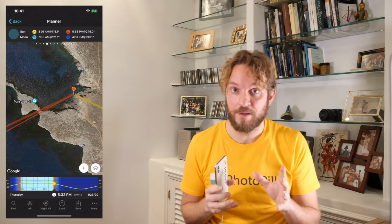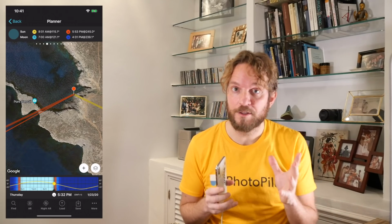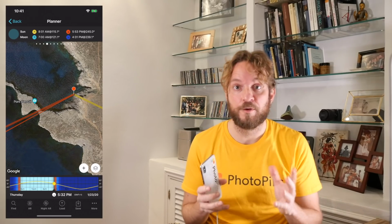So choose a date, choose a location, and try to plan a sunset. And if that location doesn't work for that sunset, you check another location and another one and another one until you find a photo you like.